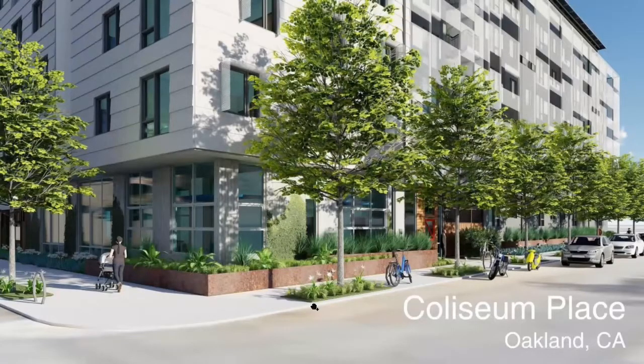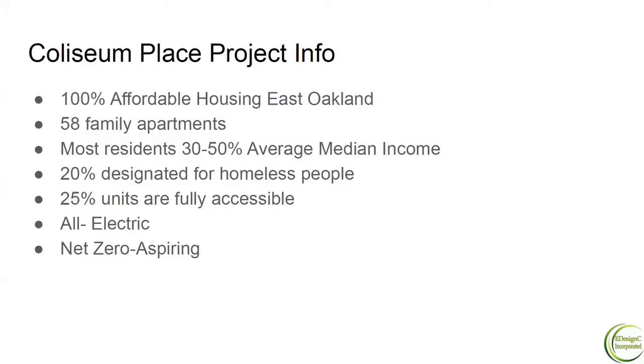And this is an early rendering of it. It's going to be located in Oakland, California. Here's some project info. It's 100% affordable housing located in an area that desperately needs it. It will be 58 family apartments, mostly consisting of very low-income residents. 20% of the units are allocated for formerly homeless folks, and 25% of the units will be fully accessible. It will be all electric, and it's net zero aspiring.